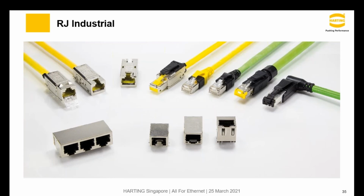Not just on the cable side, we also have the various industrial onboard PCB RJ45, which come with high density, or come with onboard LED as well as filter transformer built in.